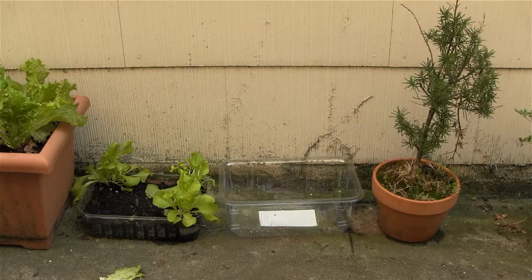Okay, on the right you see a rosemary plant, and in between you see 2 makeshift containers. These are really recycled from Costco. Various kinds of cookies and pastries and fruits came in these, and I thought, well, they're just deep enough to do some lettuce, so I put them out here.